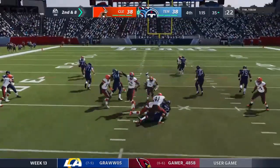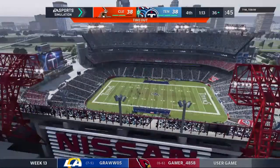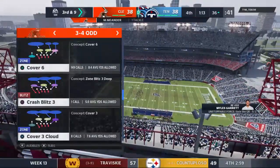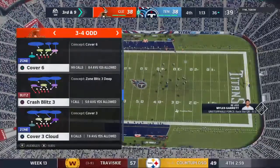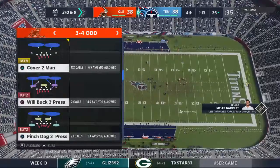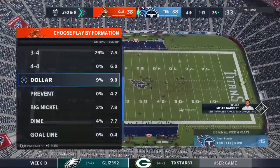On 2nd down, here's Henry. And maybe a measure of revenge there. He's had his way in this one, but this time they get him behind the line. Behind the line of scrimmage. With his size, he's a tough man to bring down, but they do a nice job there stopping his progress and not allowing him to get back to the line of scrimmage.